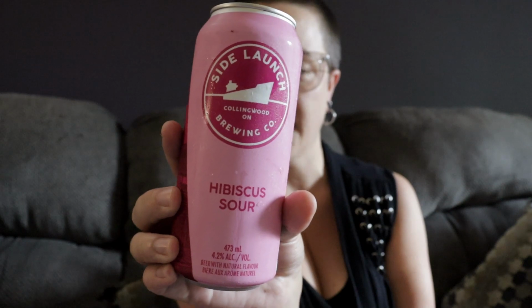Now I know that this lighting is a bit odd and the setting is a bit different than usual, but part of coming over for drinks at my house is sitting on my usually cat fur covered sofa. So here we are. I have not made myself a cocktail for this afternoon because it is rather early afternoon when I'm filming right now on a Saturday. So I have instead a hibiscus sour by Side Launch Brewery. This is a hibiscus rose hip and citrusy sour, like light beer with sour. So that is what I will be enjoying if I don't get sidetracked by the prompts and forget that it's there.